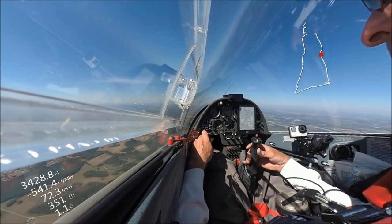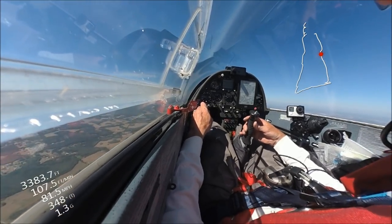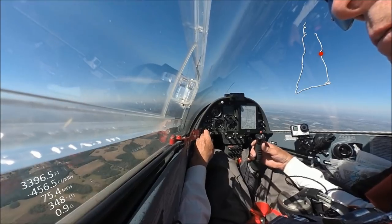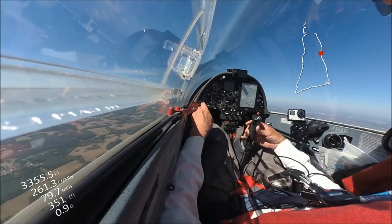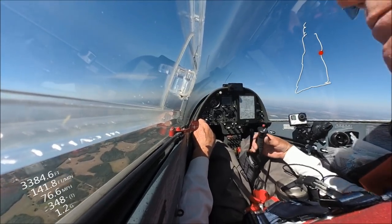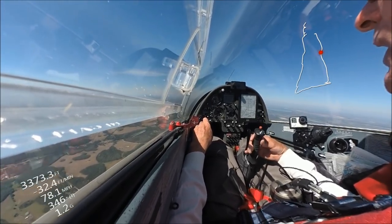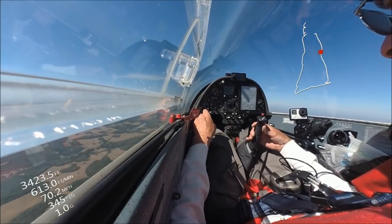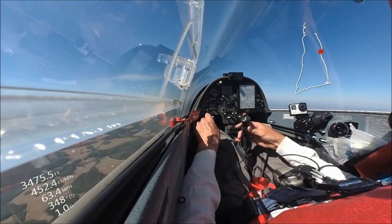I'm going to keep going. Probably going to regret that. Good. It's the direction we were going, and we're maintaining the altitude. It'd be nice to get up to 4,500 again. If we get a real thermal here, we'll take it. But it seems like the 4,500s are just popping through. This is probably where the top of the big bubble is.